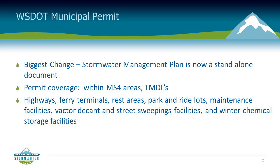All right, so the biggest change to the new permit that was just issued on April 5th is that the stormwater management plan is now a standalone document, and that is a good thing because if they want to make any changes to their stormwater management plan, they don't have to do a modification of their permit. They can just do it as a standalone document. The permit coverage is the same. It's the areas within those MS4, Phase 1 and Phase 2, and then all the TMDLs that they have as well. So that's a pretty big area to cover. And it's these areas of highways, ferry terminals, et cetera, that they have to manage the stormwater from.